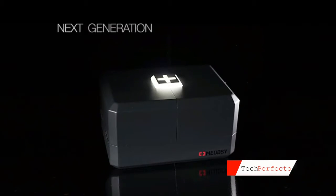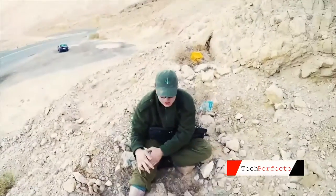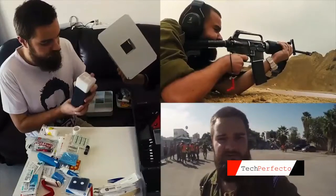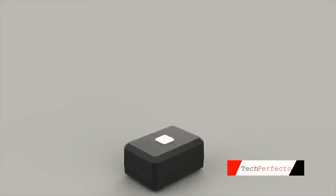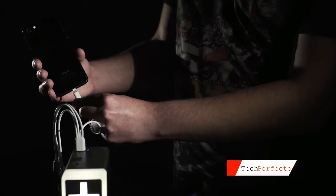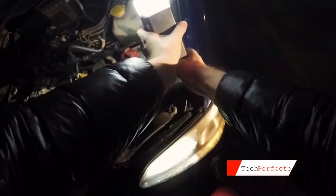Medsy is the next generation first aid and rescue kit designed specially to help you in case of emergency or any other unpredictable situation. The creation process was based on knowledge and experience of professional travelers, doctors, soldiers, rescuers, and survival experts. The minimalistic case design combines three sections and the main core. The core lights up the inner space of the case and can be used as a detachable torch in case of emergency. It also has a built-in power bank to charge any device or even jumpstart your car's engine.